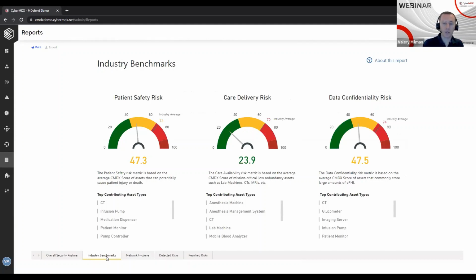The first one is patient safety risk. Basically, it's the risk level of the devices directly involved in patient safety. The care delivery risk, the ability of the hospital to deliver patient care, and the data confidentiality risk, the risk level of devices that have been seen communicating, sending, or receiving ePHI.